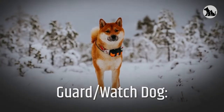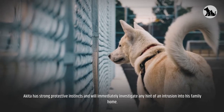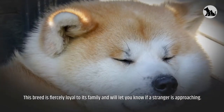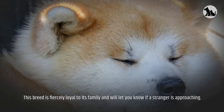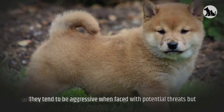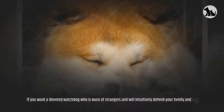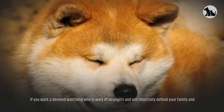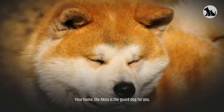Guard, watchdog. Akita has strong protective instincts and will immediately investigate any hint of an intrusion into his family home. This breed is fiercely loyal to its family and will let you know if a stranger is approaching. They tend to be aggressive when faced with potential threats, but this may be controlled by early socialization and obedience training. If you want a devoted watchdog who is wary of strangers and will intuitively defend your family and your home, the Akita is the guard dog for you.